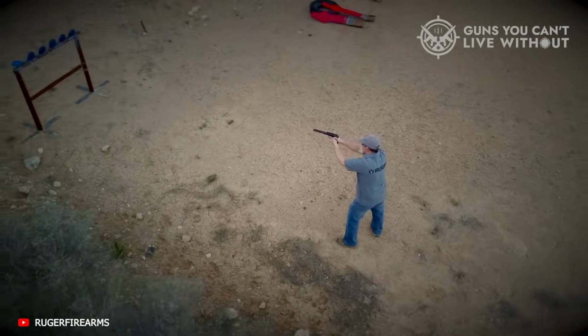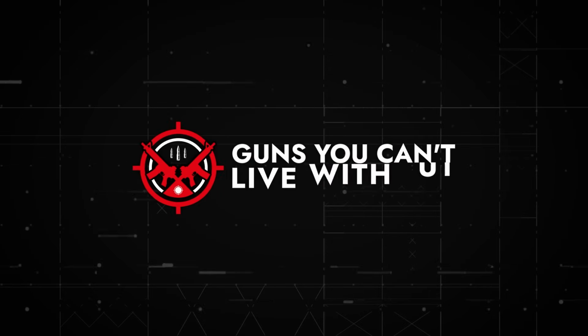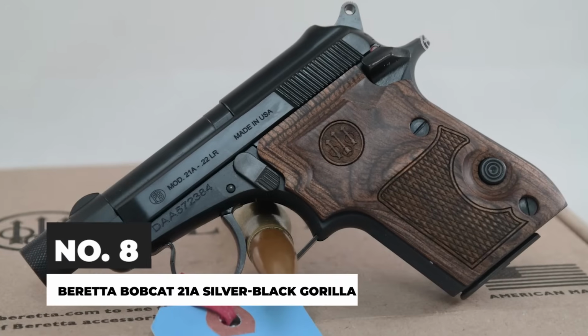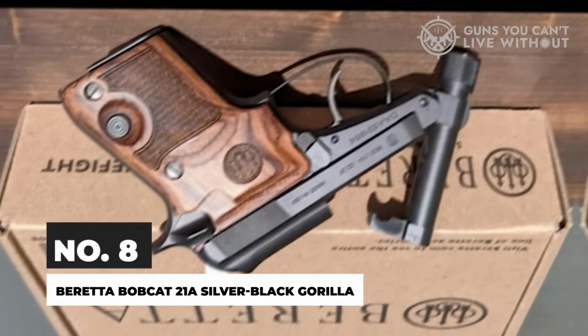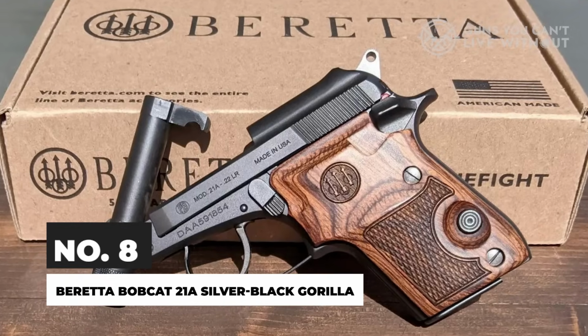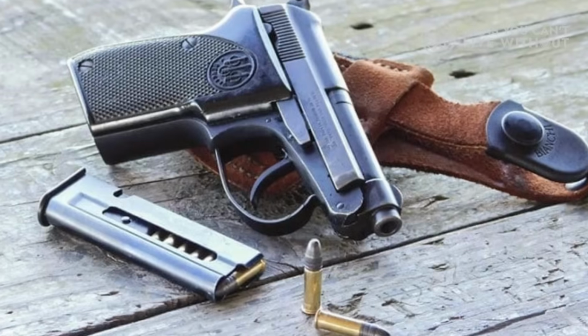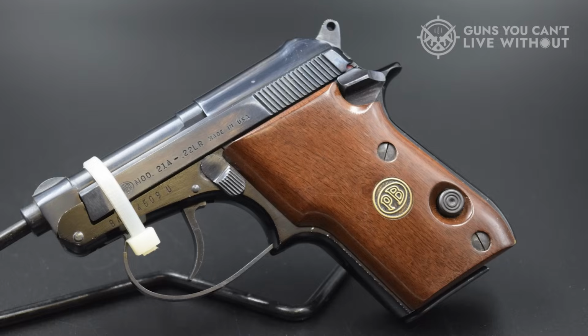Now it's time to take a look at those pistols. One of the oldest and still one of the coolest pistols on our list is the Beretta Bobcat 21A Silver Black Gorilla. This tiny tip-up barrel 22 has been with us for many decades on end and is indeed still one of Beretta's flagship rimfire offerings.